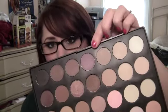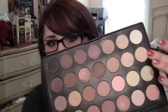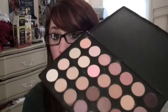It is very important for palettes to be shipped well. And I truly believe that if the 28 Neutral palette is not shipped properly, the packaging is so flimsy that if it is dropped hard, I could totally see these shadows shattering. So yeah, I also feel like at any minute now my lid is going to completely break off. I also feel like it gets extremely dirty because this is like a matte packaging and things kind of cling to it. So as far as the quality and how it looks, I just think this looks a lot cheaper.